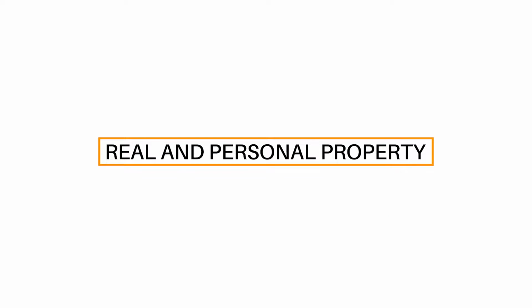Three terms get thrown around somewhat interchangeably in real estate, but without a proper understanding of what each of these means, certain laws and codes will not make as much sense as they should. These terms are real estate, real property, and personal property. For instance, real estate is both the land and the improvements. A house is real estate, but so is residential land without a structure.